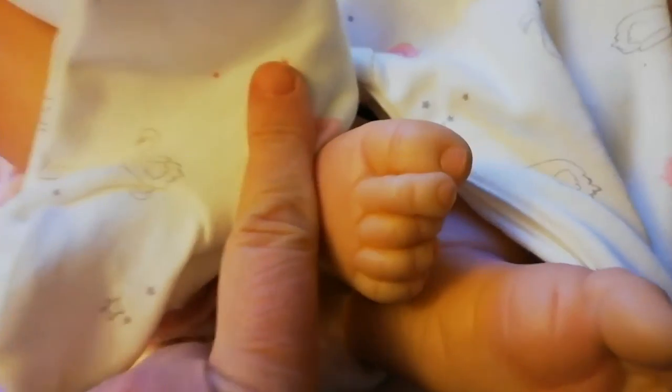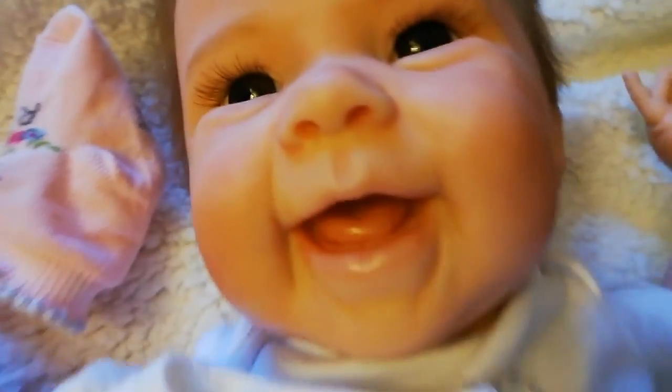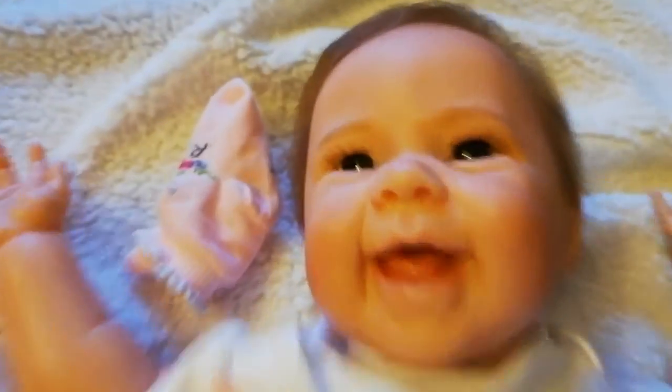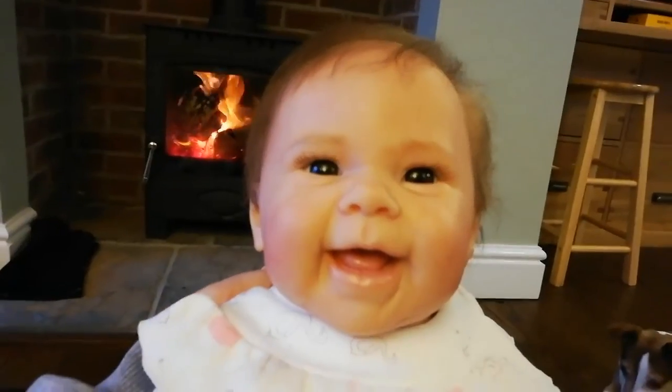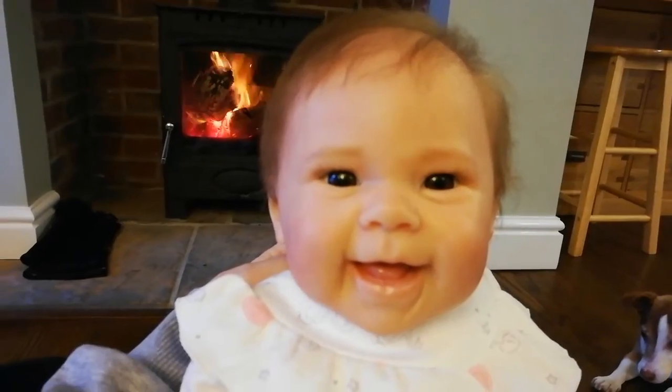Look at our little tootsie. That is so cute. Mommy's gonna get you. Chook, chook, chook. Get that little girl. So that's what she's gonna have on now. And there we go. She's all ready in this one, aren't you?